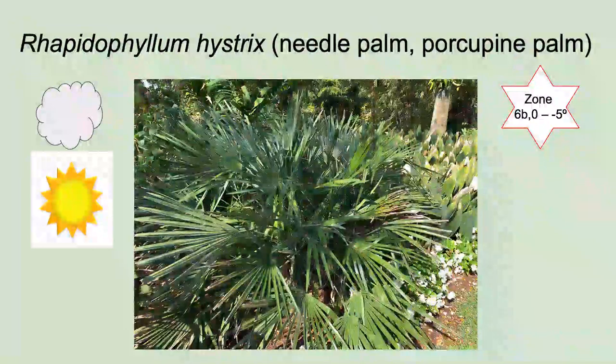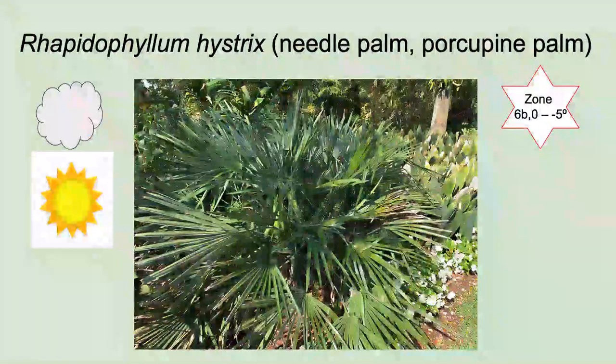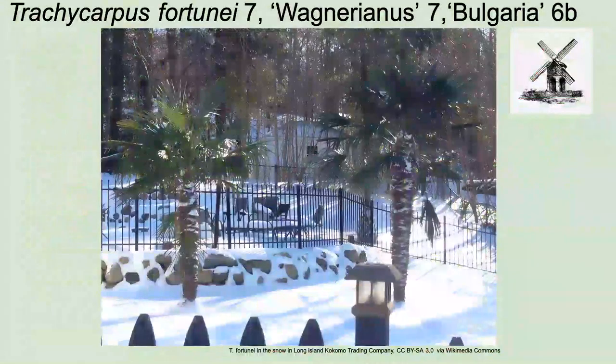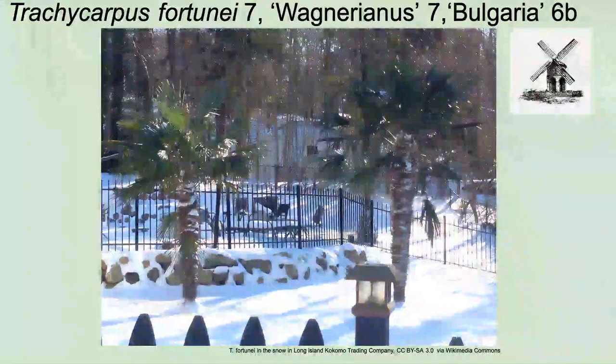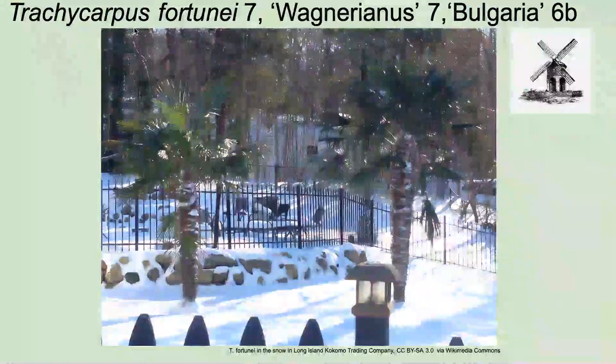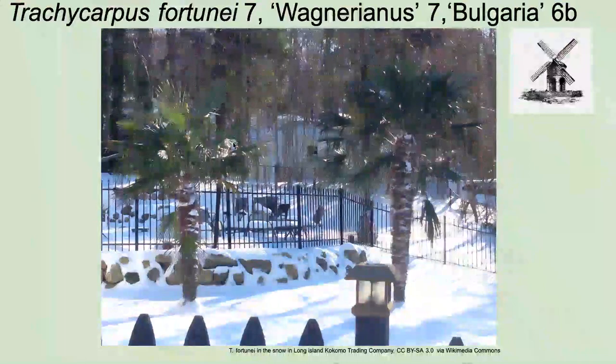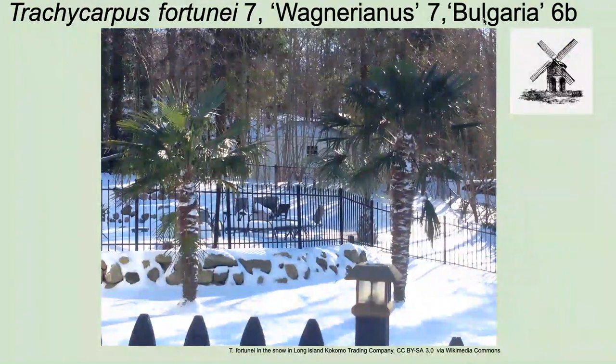It's about the same size, 3 feet by 3 feet. This particular palm is great in shade or sun. But some of you may not really think that a palm is a palm unless it has a trunk like a coconut palm. And so for you, the most cold hardy palm with a trunk is going to be Trachycarpus. Here's fortunei. Zone 7, Wagner-Reiss is a dwarf form. Again, you could cover it more easily. That's a 7. And there's actually a Trachycarpus all the way from Bulgaria that is said to survive 6B.